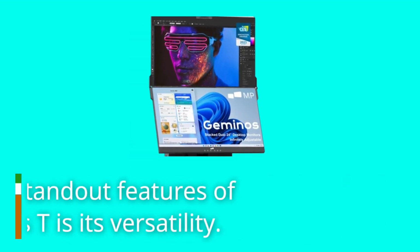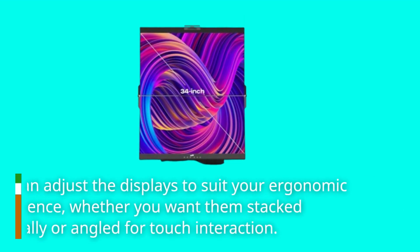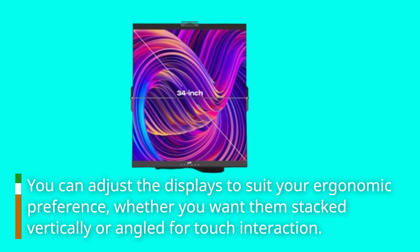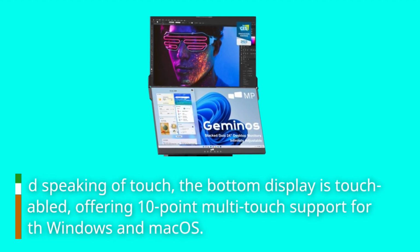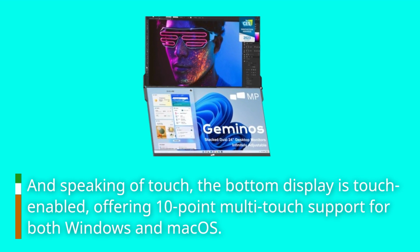One of the standout features of the Geminos T is its versatility. You can adjust the displays to suit your ergonomic preference, whether you want them stacked vertically or angled for touch interaction. And speaking of touch, the bottom display is touch-enabled, offering 10-point multi-touch support for both Windows and macOS.